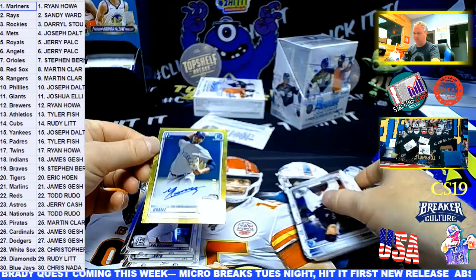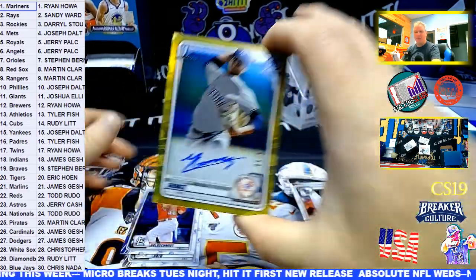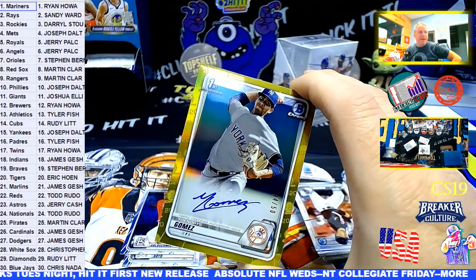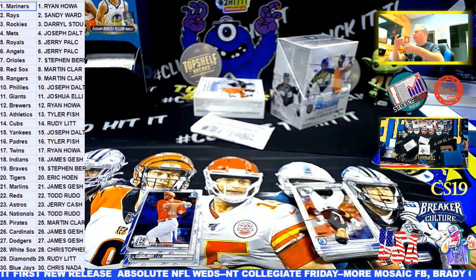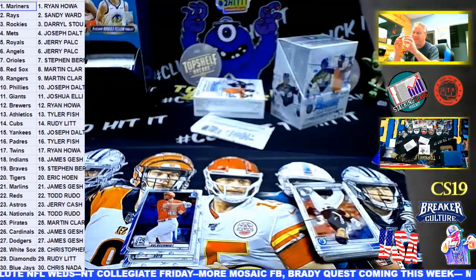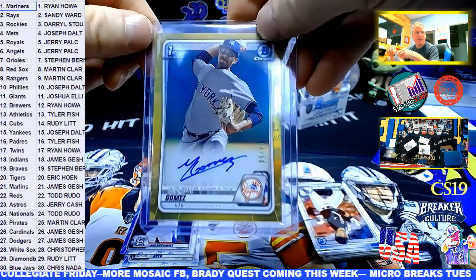Oh, wow. Number to 50 for the Yankees. Gomez. New York baseball Yankees are owned by J.D. Joseph Dalton. Well, we're going to do some gold standard now. Woo-wee. That's 2020.